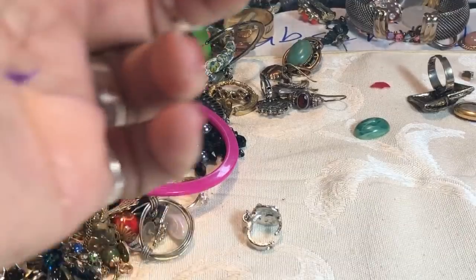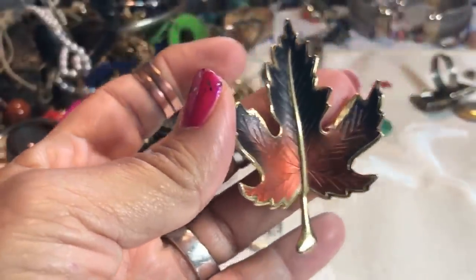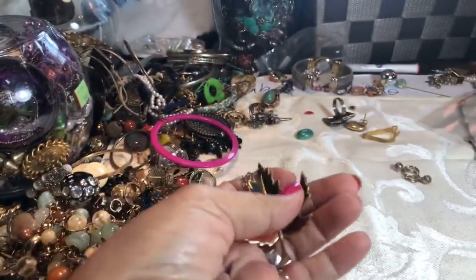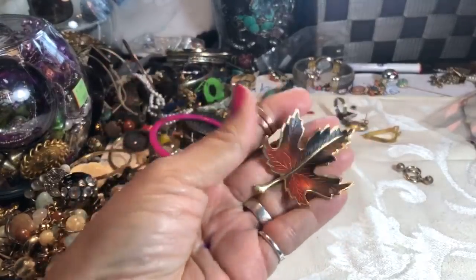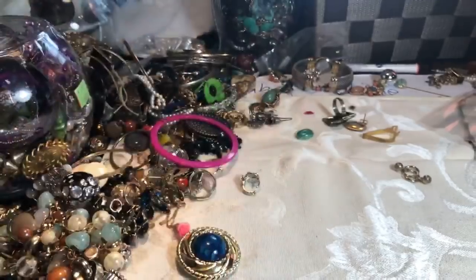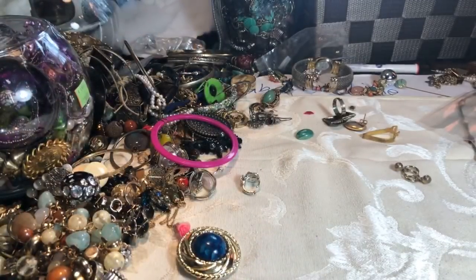And I think this is an oak leaf. I'm going to send it to Dawn if it is, because I had told her about another oak leaf that I thought I had, and I talked about that yesterday, but I had actually sold it so long ago that I had forgotten. But that's really pretty, and I don't think we could see that on the screen. It didn't seem to show up. Okay, so that's another thing.